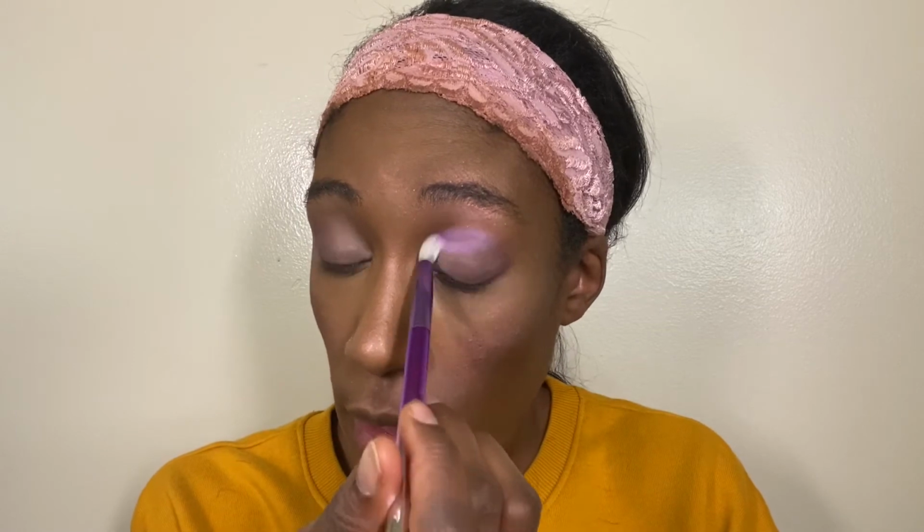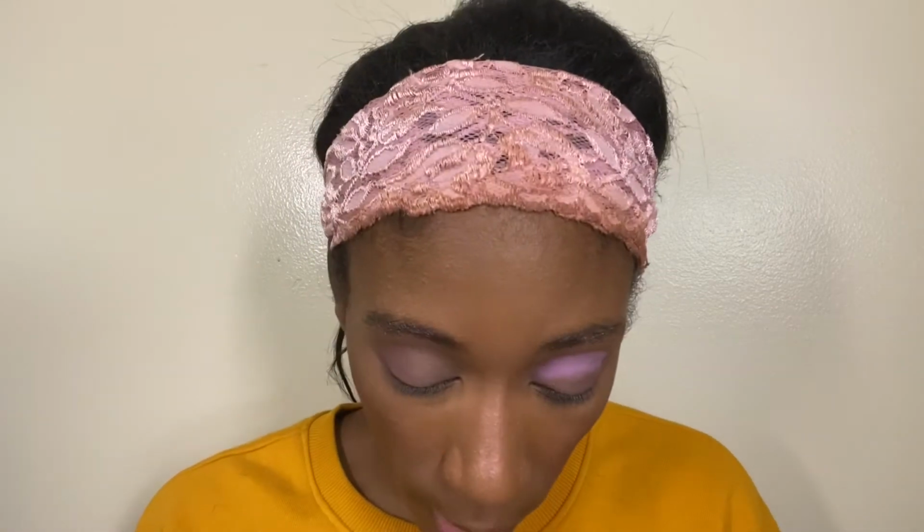I feel like it's not doing that much. Okay. I'm just trying to tap that in the crease. I notice I'm not blending it. I'm just tapping it because I feel like once I go to blend it out, it's just going to disappear into nothing. Let's go ahead and pat on the other side and try to make them match.